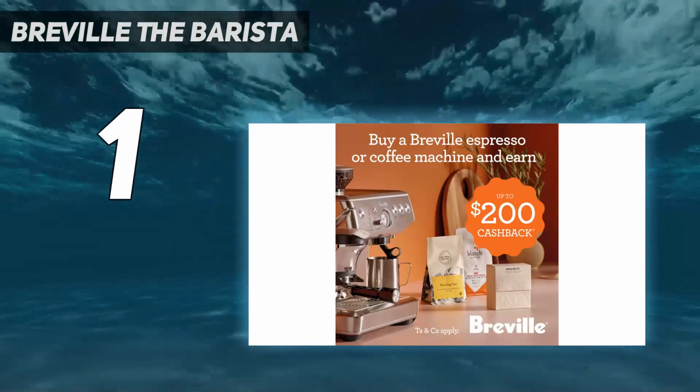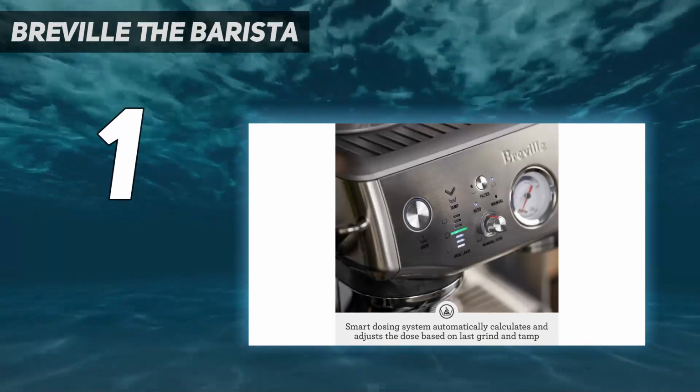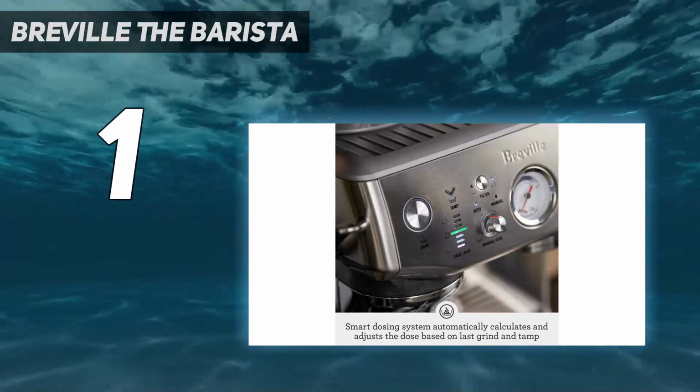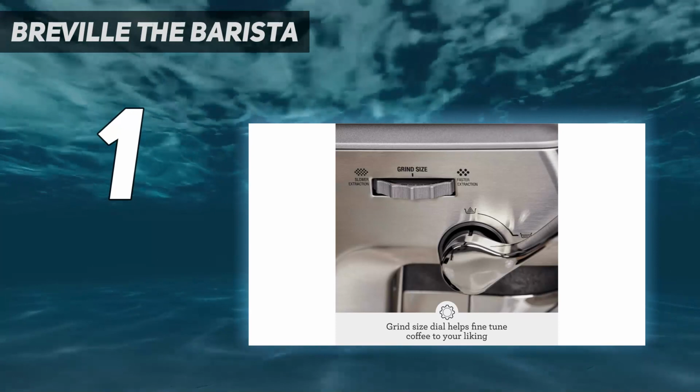It's not the most expensive, and it's not exactly the cheapest. It sits comfortably in the middle ground in terms of the initial investment, which certainly isn't a bad thing since this machine produces a delicious coffee every time.